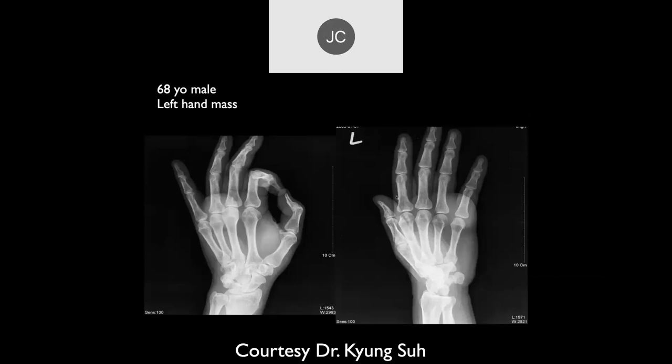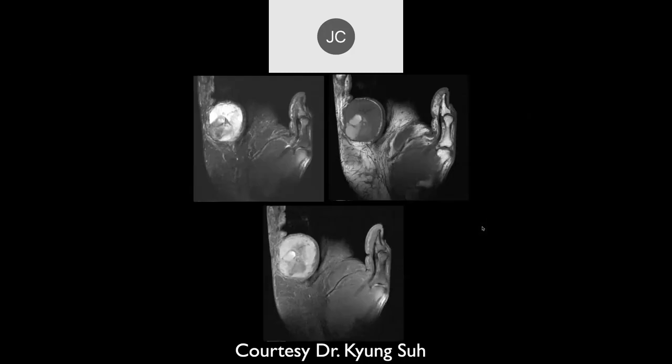Okay, Elior. A 68-year-old male with a left-hand mass. At the base of the fourth and fifth digits, we see this rounded soft tissue mass. You can even see it on plain films. I'm sure you want an MR. There's the MR.